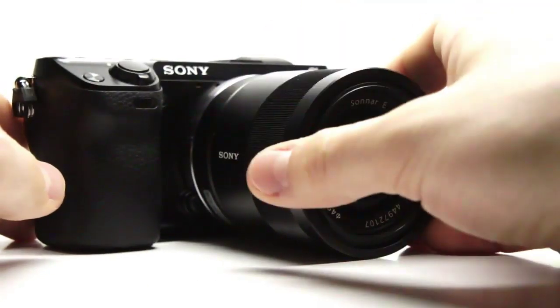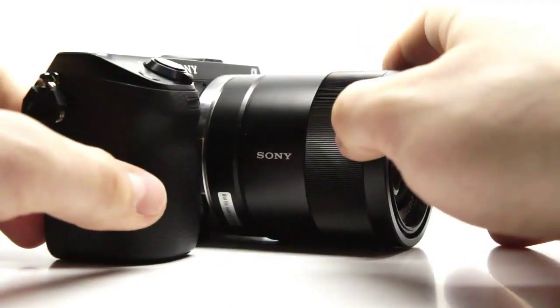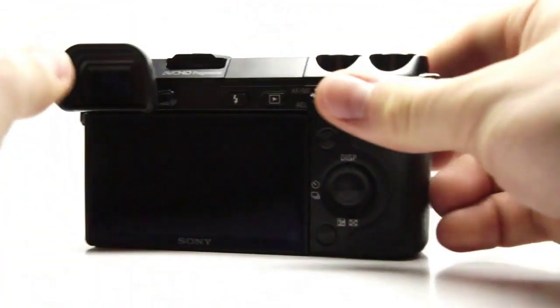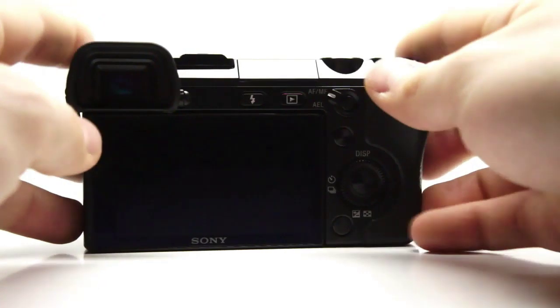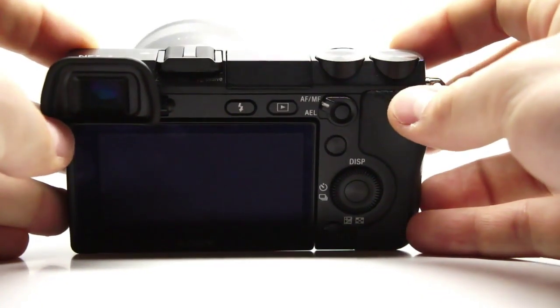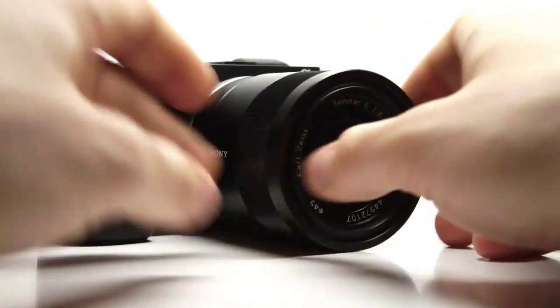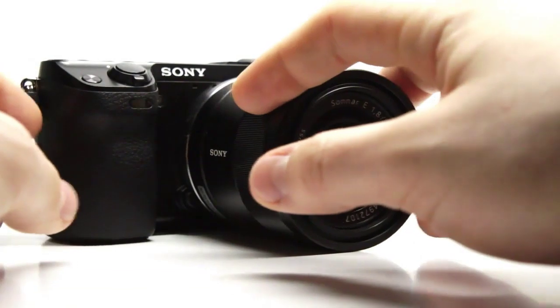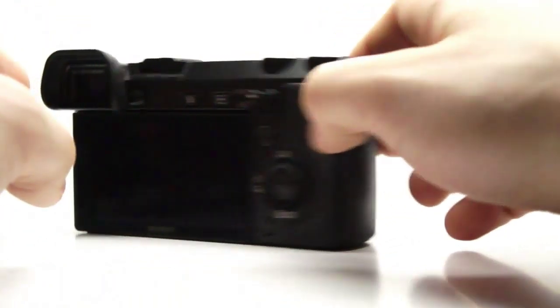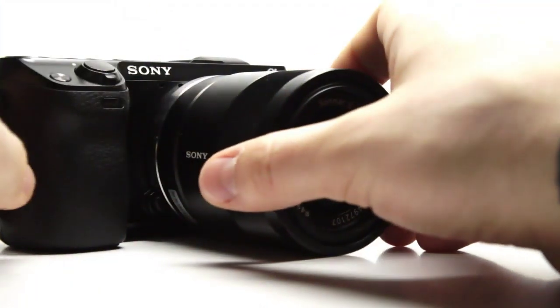So this camera we first got to take a look at back in September. We had a few days to spend with it then, but shipping was delayed by quite a few months. It missed the holiday season, obviously, entirely because of the flooding in Thailand. And so Sony has finally been able to ramp up production of these and start shipping. And so you should be able to order and purchase an NEX-7 sometime within the next few weeks.